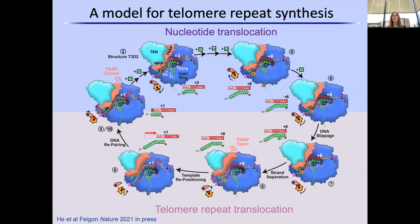I just want to make one point, which is that we always thought about this step as some big energy that was required to separate the DNA from the template, because we always thought of it as a longer DNA-RNA duplex as it extended. But in fact, it's only 4 or 5 base pairs. And so I think the question is really what holds the DNA and RNA together, rather than what pulls them apart.